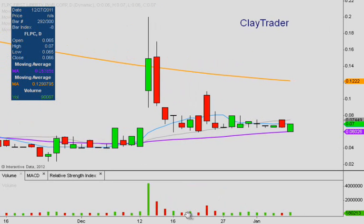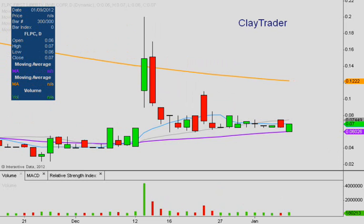So zooming back in, the thing that I wanted to talk about here was right here with this purple line, this being the 50-day simple moving average. For those of you not familiar with charts, there's really two main moving averages, the 50-day and the 200-day. We have the 200-day up here and the 50-day here. So why is that important?